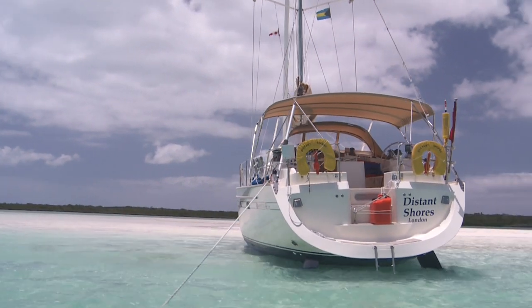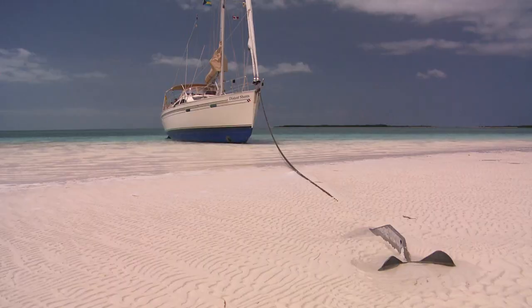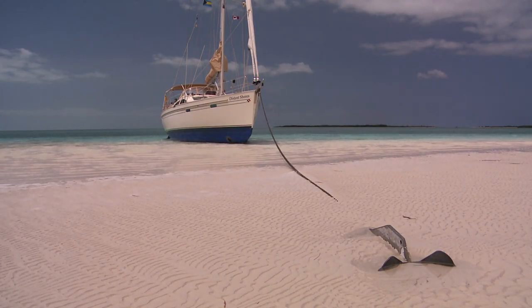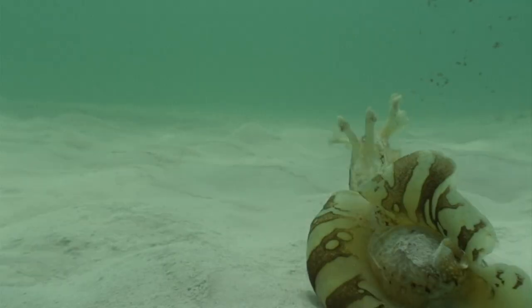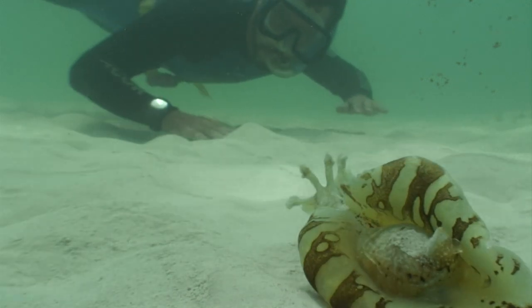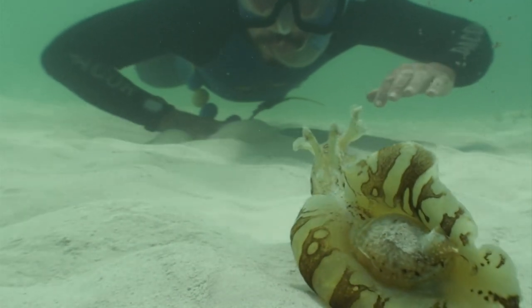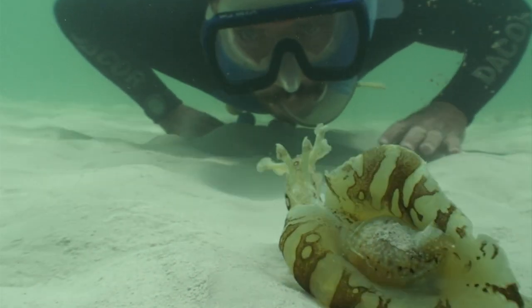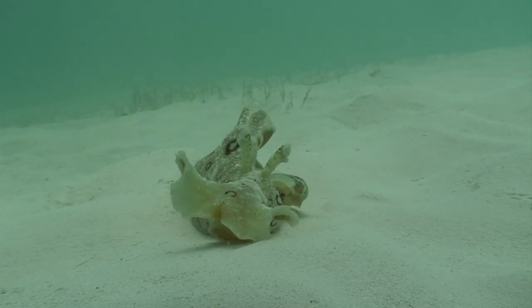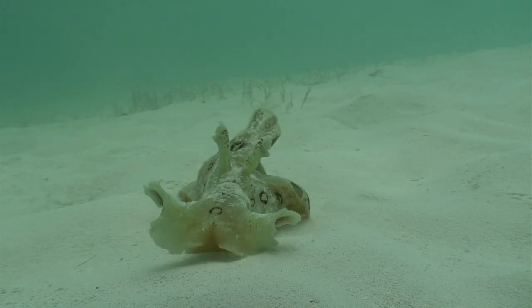The current runs quickly through this cut, but shortly after low tide, there is slack water. This will be my best chance to take a look at the undersea life here. One of the most unusual animals I have ever seen. Called a sea hare, since he has what optimistically looks like two ears. They're actually closer to a nose, since the purpose of these two organs is smell.